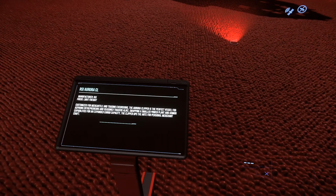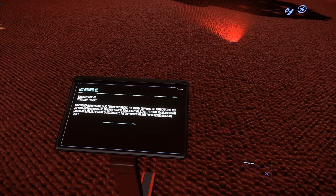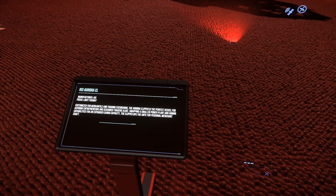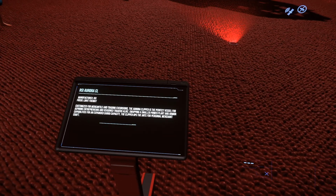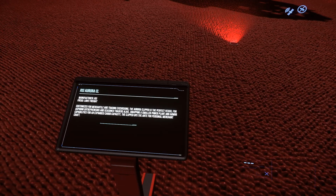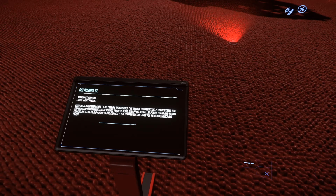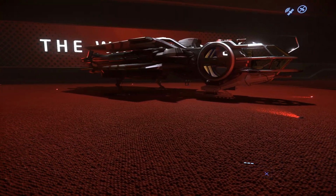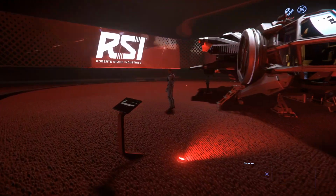All right. The Aurora CL, customized for mercantile and trading excursions. The Aurora Clipper is the perfect vessel for aspiring entrepreneurs and seasoned traders alike. Swapping a smaller power plant and armor capabilities for an expanded cargo capacity, the Clipper ups the ante for personal merchant craft. It is. All right, let's get this last one.